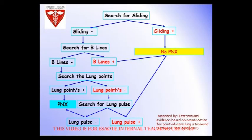So, to resume, the flow chart of pneumothorax diagnosis. First of all, search for sliding. If there is sliding, there is no pneumothorax. If there is no sliding, search for B-line. If there is B-line, no pneumothorax. No B-line, search for lung point. There is lung point? Yes, there is a pneumothorax. There is no lung point, search for lung pulse. If there is lung pulse, no pneumothorax. If no lung pulse, there is a pneumothorax. Okay? This is the flow chart.